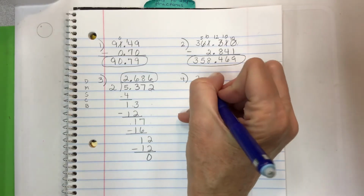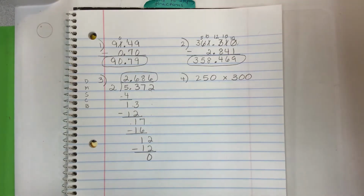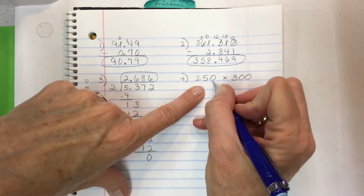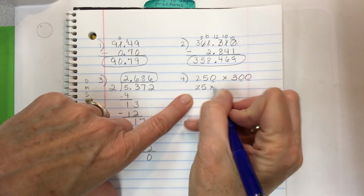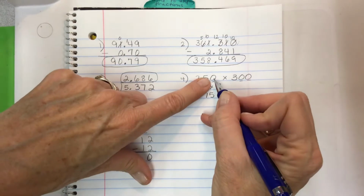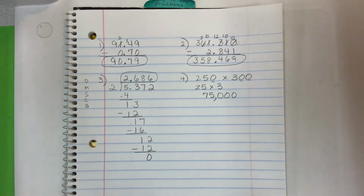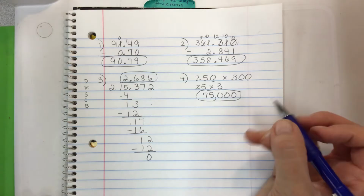Now the next one with this, I'm going to write it out because this is the one where if you have only whole numbers, the shortcut is to count the number of zeros and then look at really just 25 times 3. That is 75, and then 1, 2, 3 zeros because it's a whole number. If it was decimals, we would not be able to do that because then you have a lot of shifting. But 75,000 is the answer.